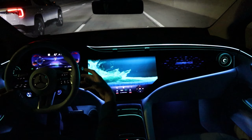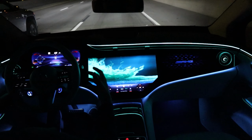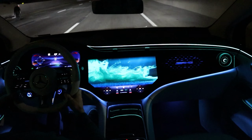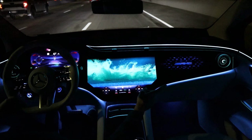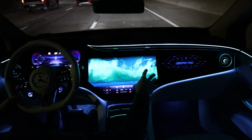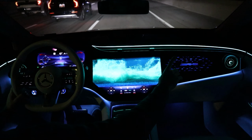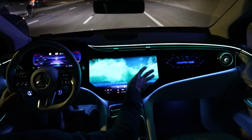it kind of starts pumping in this vibrant sound. It's meant to mimic ocean or waves or maybe just breeze or something like that, and it's got this cool graphic. Now, when there is an individual sitting in the passenger side, it will allow me to turn that screen on. Right now it's just showing you an AMG screen, but if somebody was sitting there, it would actually project the rest of this image onto the passenger side. It looks really cool. And as you can see, it also changes the ambient lighting.